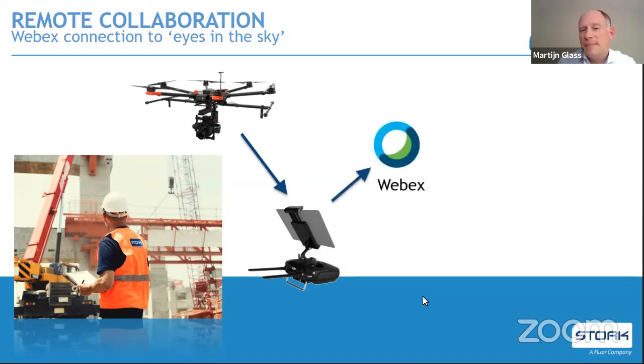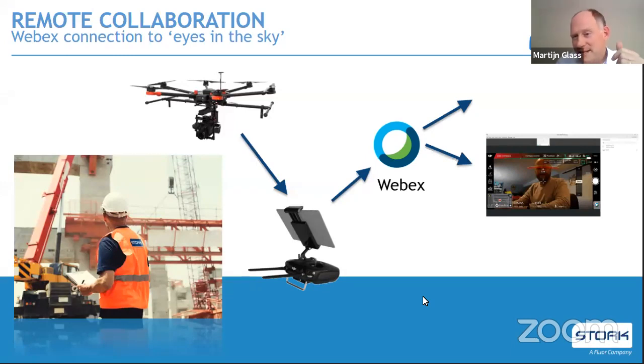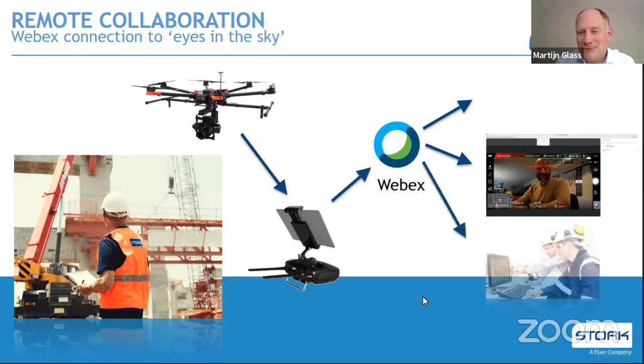So we've recently managed to hook up the console that the pilot's using with WebEx. And now all of a sudden, the person in this case here, you can see Pete Robar, our specialist in Canada. He's videoing himself here. And this is other people just watching on and can help make better decisions at site or up high, making use of drones, but then very importantly, connecting it with WebEx.